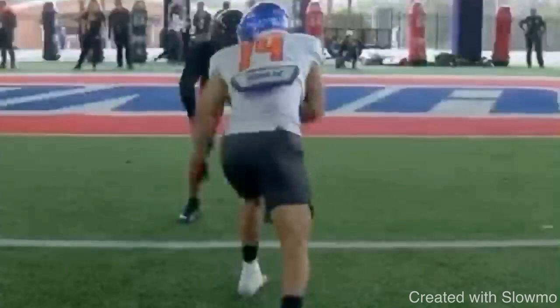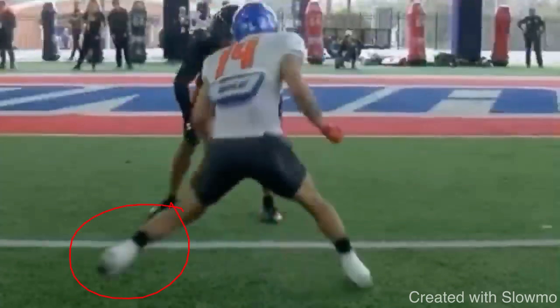So this split release, again, like I said, front foot comes out, back foot comes up even with the front foot. So now he's in this kind of wider base. This is a form of a hesitation release, right? This is a form of you hesitating, trying to freeze the DB, and then take off on this DB.